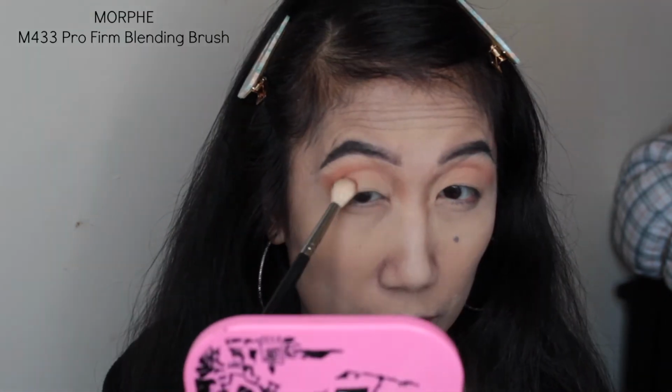Then the next thing I'm gonna do is, I think I'm gonna hold off on trying out this palette and just maybe use it in another video, and I'm just gonna stick with the e.l.f. and the Natasha Denona palette. So I'm gonna take another brush from Morphe, and I'm gonna dip that into Thorn, which is this eyeshadow right here. Hopefully this is dark enough, and I'm just gonna put that on my outer V. Alright, that's not bad.